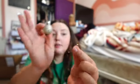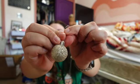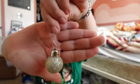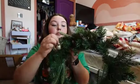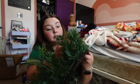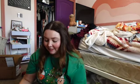I have the mini gold ornaments. They give you little hooks. Like that, and then you can hook it on and shut it like that. So then you just have a hook, and then you can just hook it onto your wreath. Like that. So, I'm gonna decorate this and then I'll be back.